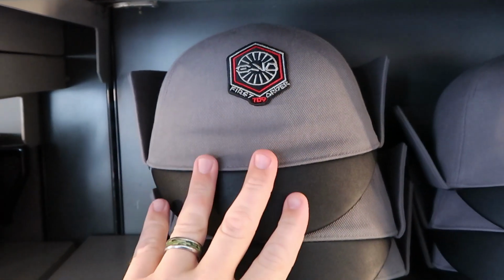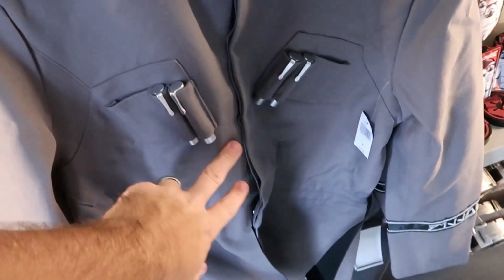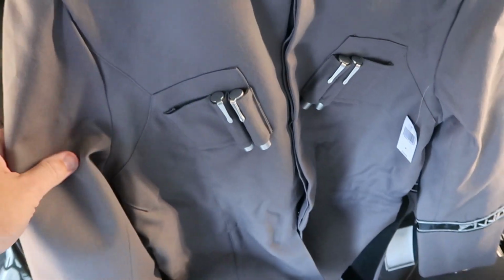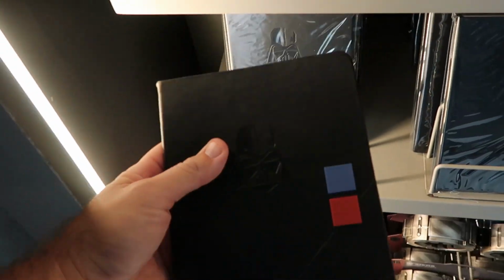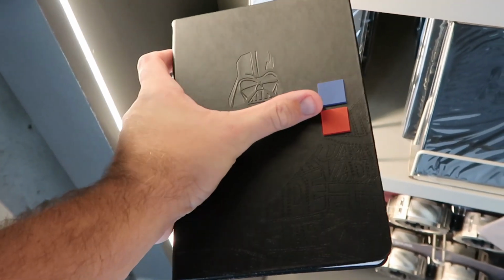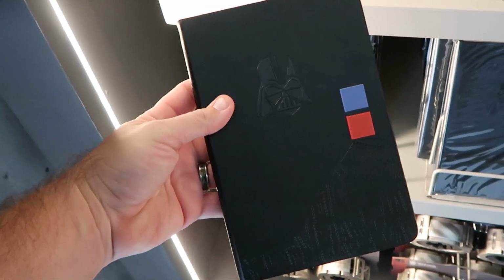First Order 709. This one actually has the simulated leather on the front, but you could put the whole outfit together. These are adult size as well. They do have the jackets for $129, but really nice attention to detail there. And then right next to that is a really cool simulated leather journal. It's embossed with Darth Vader. You have the blue and then red design with Darth Vader on the backside for $25.